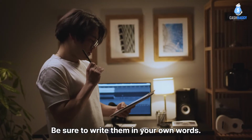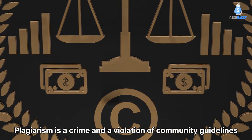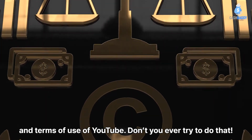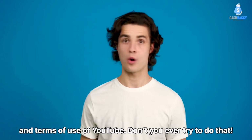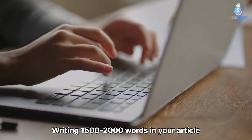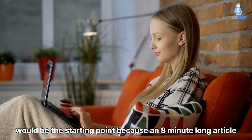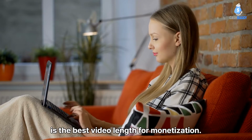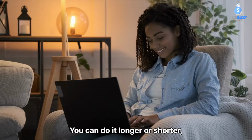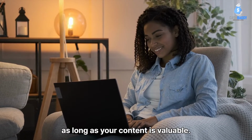Be sure to write them in your own words. Plagiarism is a crime and a violation of the community guidelines and terms of use of YouTube. Don't you ever try to do that. Writing 1,500 to 2,000 words in your article would be the starting point, because an 8-minute long video is the best video length for monetization. You can do it longer or shorter as long as your content is viewable.